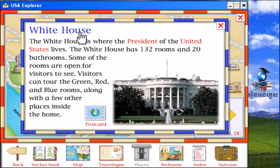White House. The White House is where the President of the United States lives. The White House has 132 rooms and 20 bathrooms. Some of the rooms are open for visitors to see. Visitors can tour the green, red, and blue rooms, along with a few other places inside the home.